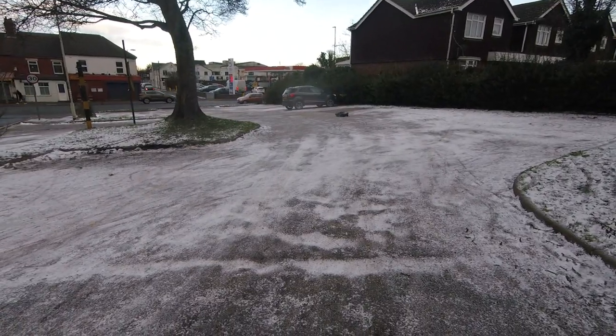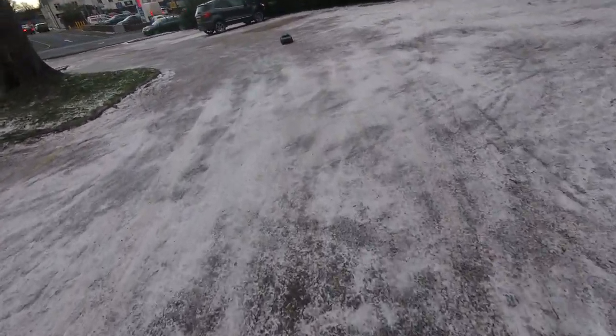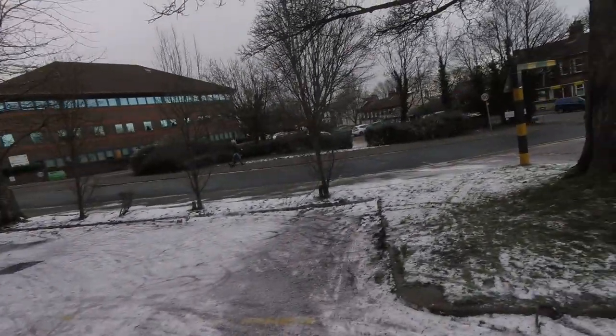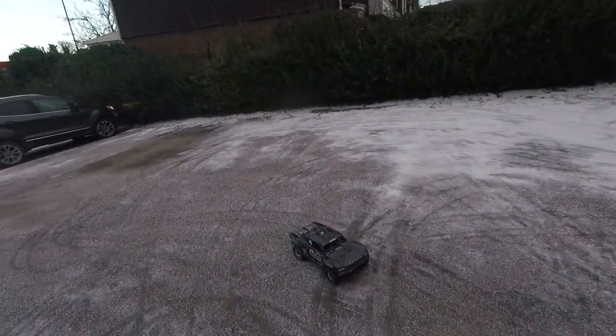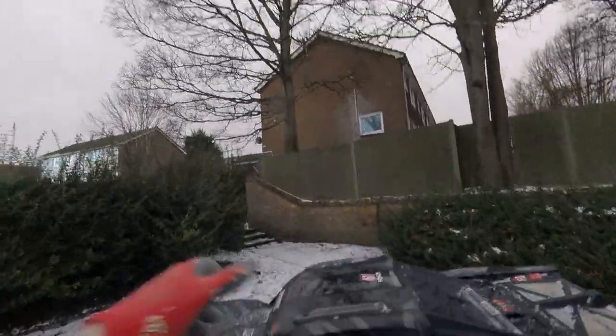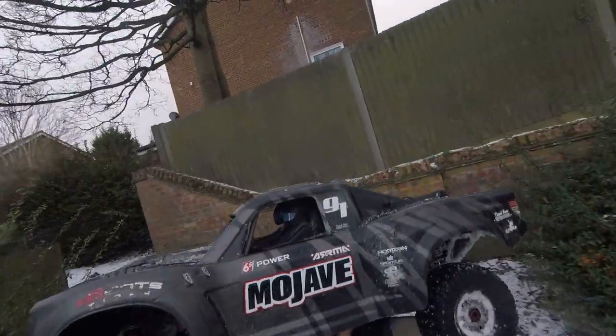Right, that's it done, guys. Cutout's done. Either that or she overheated. But I think that's us for today, guys. Get back in the workshop. We'll have a quick look over. Mojave EXB, MAX8 combo. Awesome, awesome truck.